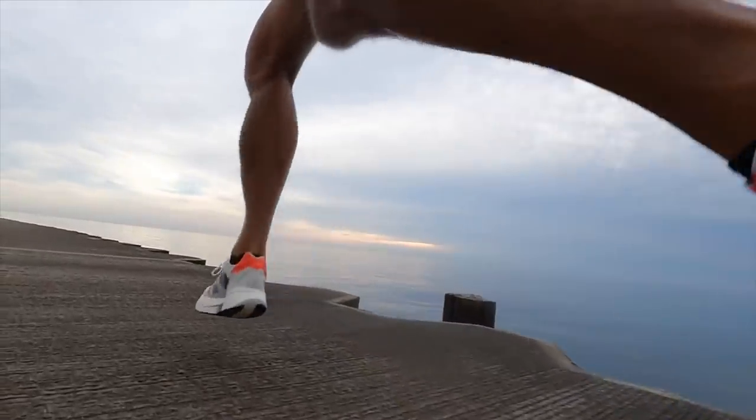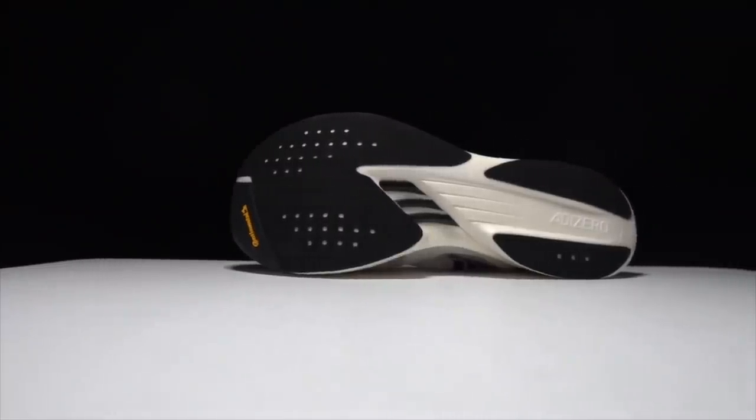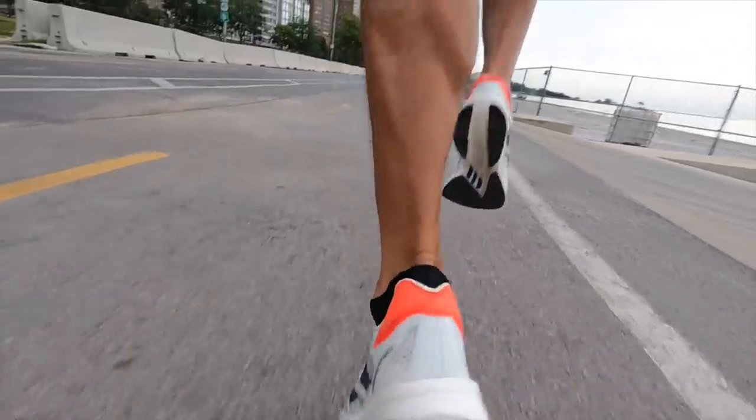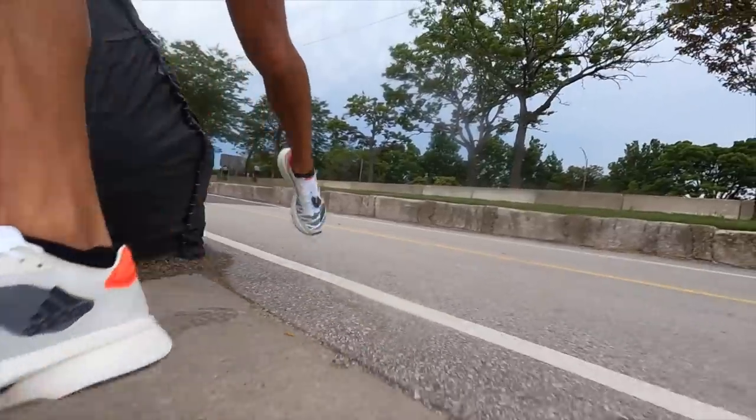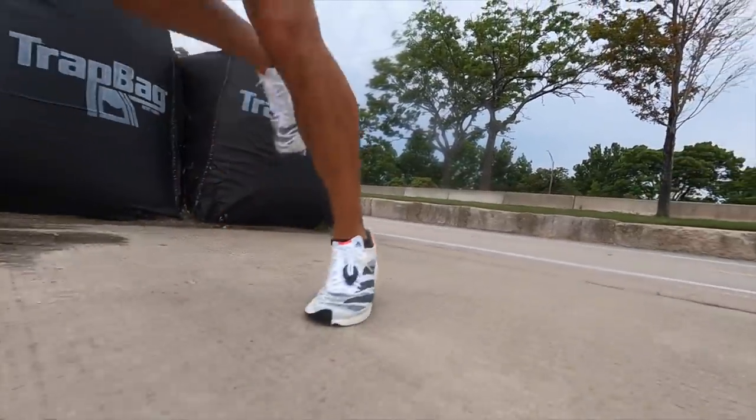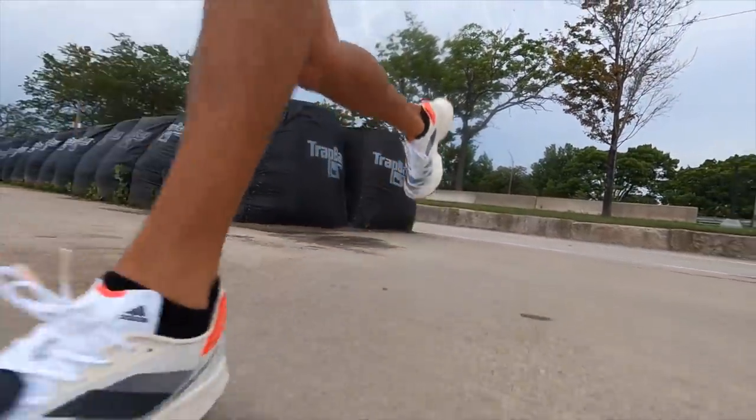Now, here instead of a plate, they have these five metatarsal rods, or like carbon rods that kind of line up with the bones of your foot. And that's supposed to help keep things a little bit more stable depending on how you're landing on the ground. I have to admit, I can't exactly tell the difference between whether there's rods or a plate in this shoe, but what I can say is that the Lightstrike Pro is an incredibly pingy type of foam.